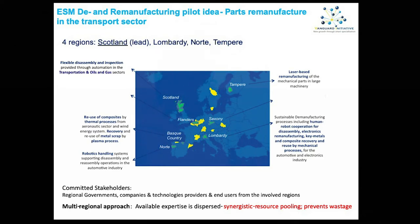Now, within the Distributed Remanufacture pilot network, Scotland has been chosen to lead. And we are one of the areas looking at parts remanufacture in the transport sector. There are 4 regions involved in that, Lombardy, Norte, Tampere, and Scotland leading. And the committed stakeholders so far are the regional governments, the companies, and also the technology providers, as well as the end users from these 4 regions.